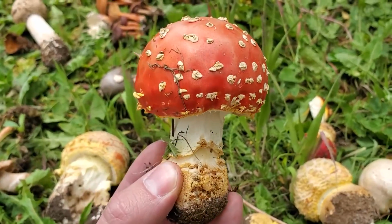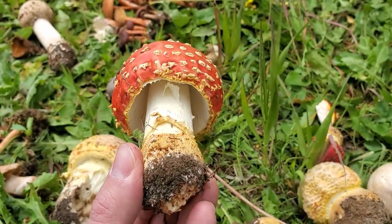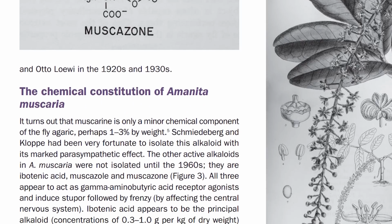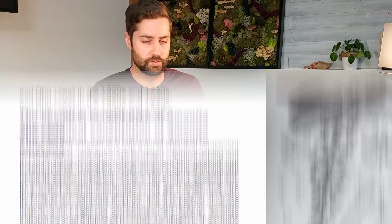It's just super iconic, right? Everybody knows what this mushroom is, or it's definitely recognizable. But also Amanita Muscaria has a lot of interesting potential as a medicinal mushroom, which a lot of people don't think about, because there's a lot of confusion around this mushroom in terms of what it actually does to the body, what compounds are actually inside of it.